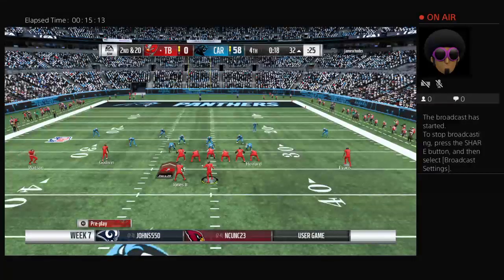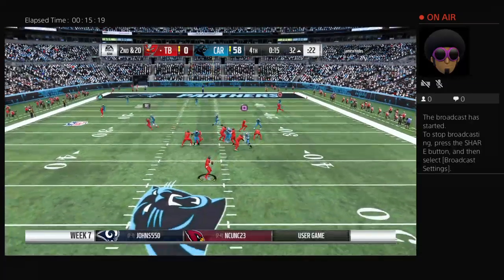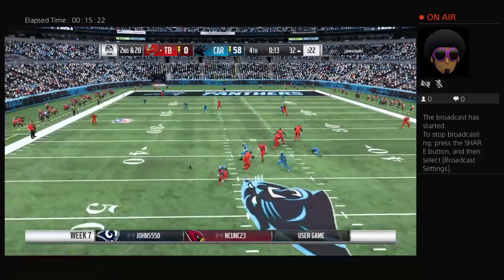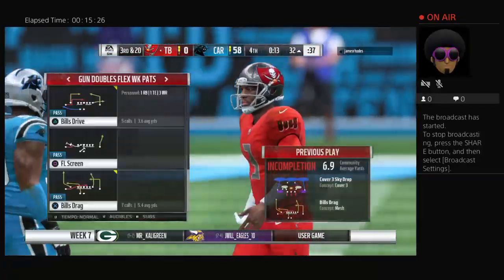Ready. Blue ready. Right here, to the air again with Winston, and that will be incomplete with the clock down now to 13 seconds.